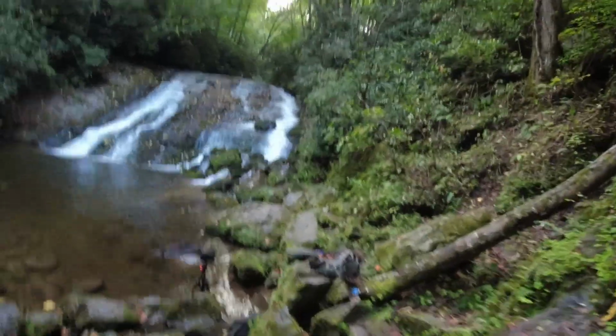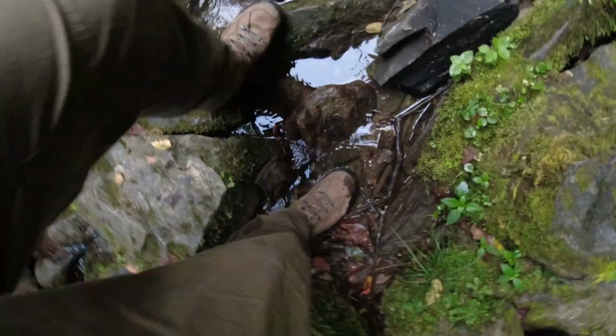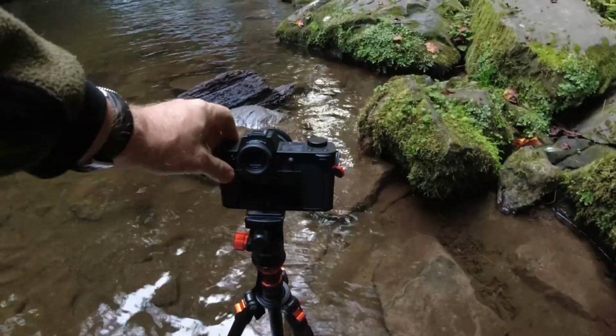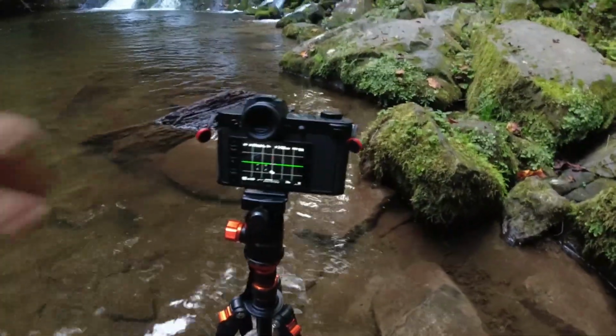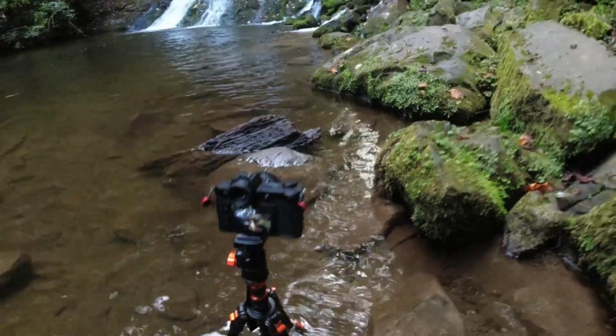I'll show you my setup, and get down here to the water and standing in the water a little bit. Good thing I got waterproof boots. But this is the photo on the back of the camera that I just took. This is a 20-second exposure.